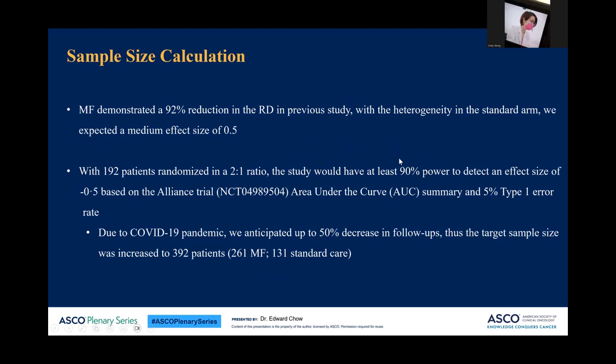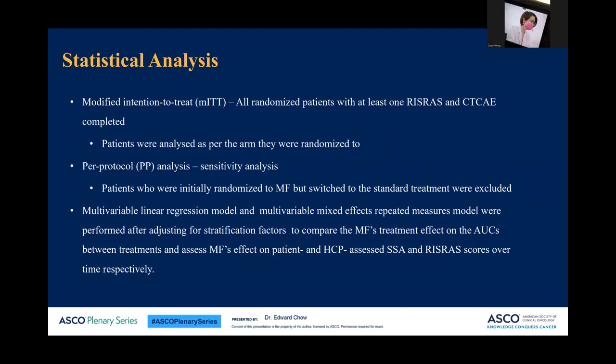We used the modified intention to treat analysis, meaning that the patient had to at least have 1 risk class on the CTCAE score before we can randomize. We also did the sensitivity analysis, the per-protocol analysis, so that we take into account those initially randomized to the Mepital film but switched out. We use various multivariable analyses. Next.